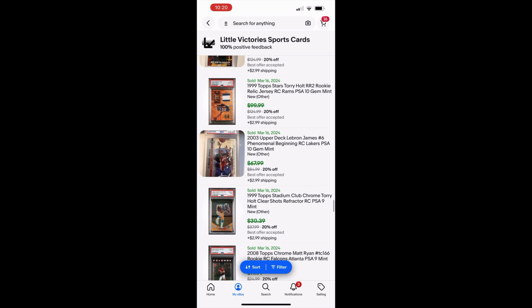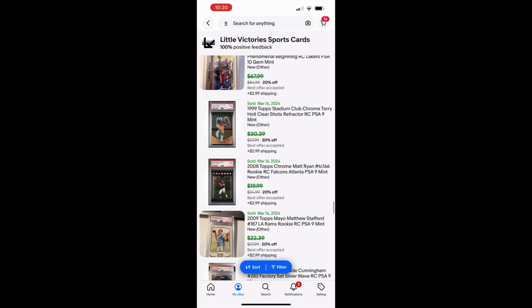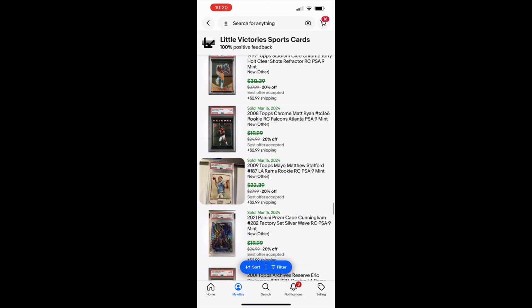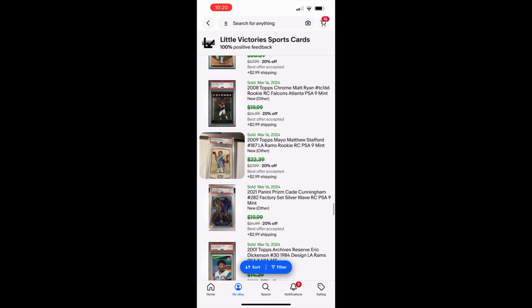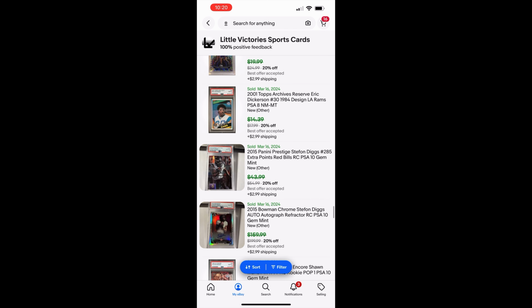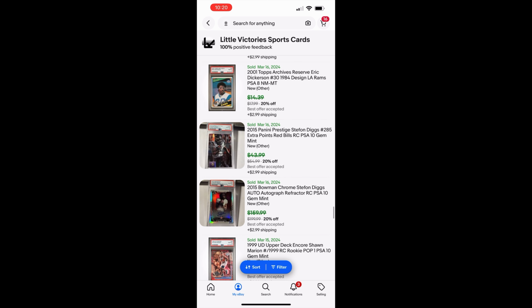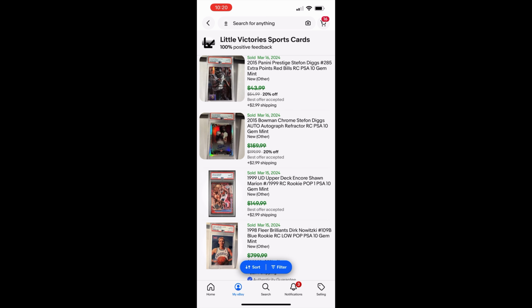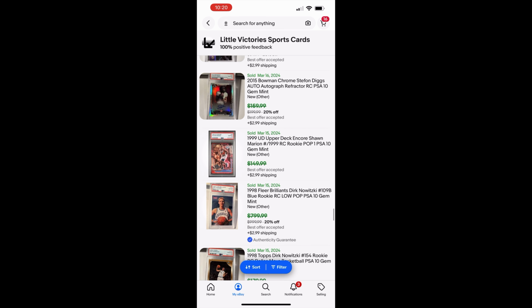Some LeBron, Torry Holt, Matt Ryan stuff, sadly, just went way down. His career kind of ended quietly, in my opinion. We got some Stafford, some Cade Cunningham. His stuff has gone way down. Some Eric Dickerson. That should have been a PSA 9, I remember. Diggs. I sold the other Diggs refractor auto for around 150, I think, somewhere around there. That Sean Marion Pop 1 that had to regrade to get that 10 actually sold pretty well, for 120, 125.